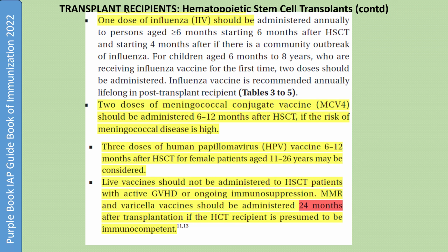All right, go ahead. 2 doses of meningococcal conjugate vaccine should be administered 6 to 12 months after stem cell transplant if the risk of meningococcal disease is high. 3 doses of human papilloma virus vaccine 6 to 12 months after stem cell transplant for female patients aged 11 to 26 years may be considered. Live vaccines should not be administered to stem cell transplant patients with active graft versus host disease or ongoing immunosuppression.